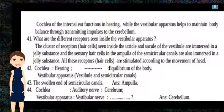The cochlea of the internal ear functions in hearing, while the vestibular apparatus helps to maintain body balance through transmitting impulses to the cerebellum. What are the different receptors seen inside the vestibular apparatus? The cluster of receptors seen inside the utricle and saccule of the vestibule are immersed in a jelly substance, and the sensory hair cells in the ampulla of the semicircular canals are also immersed in a jelly substance. All these receptors are stimulated according to the movement of the head.